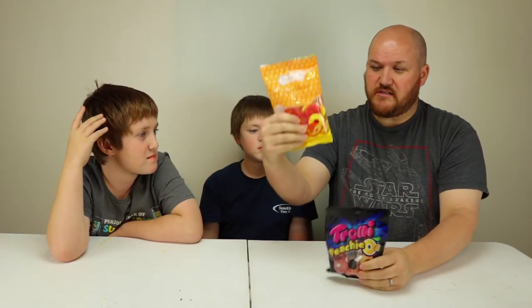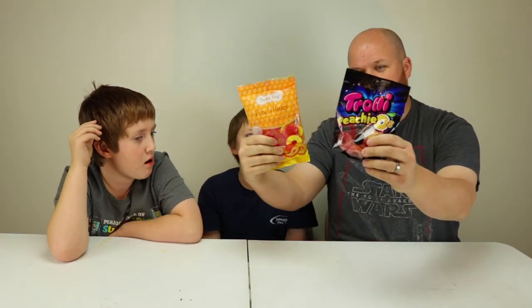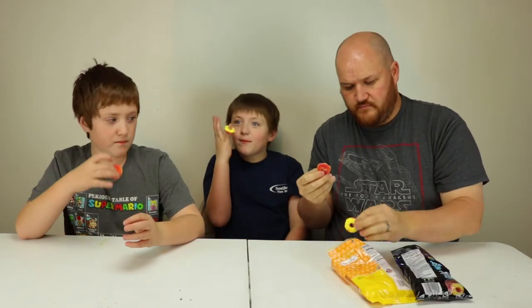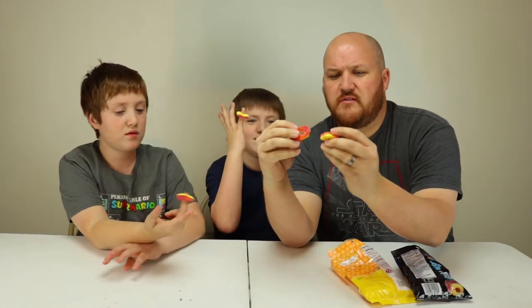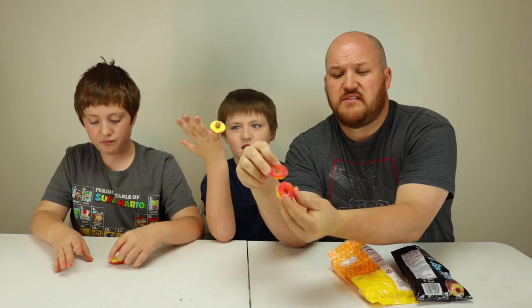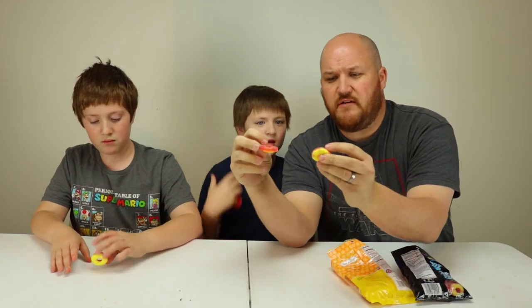Noodle Mommy might have said yes, she loves these. Size wise, there's way more in this bag than there is in this bag, about double the size. So you are getting more for less. Let's see if the flavor's okay. They smell the same. There is a little bit of difference in color, but they're pretty close. If you had those side by side in the same bag, I don't think you'd be able to tell the difference. 3, 2, 1.